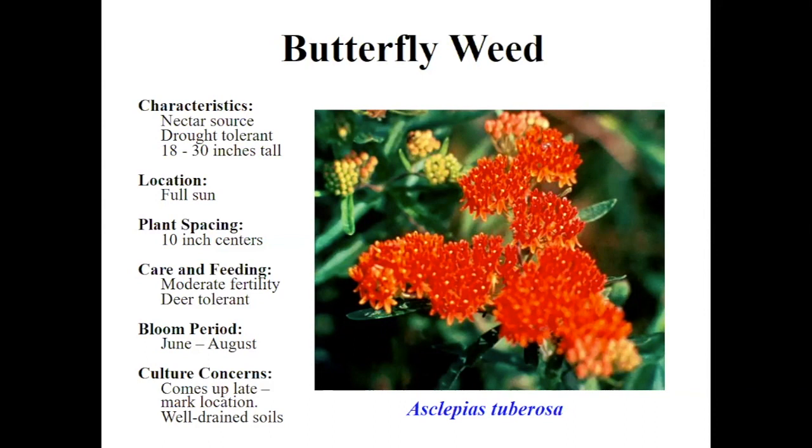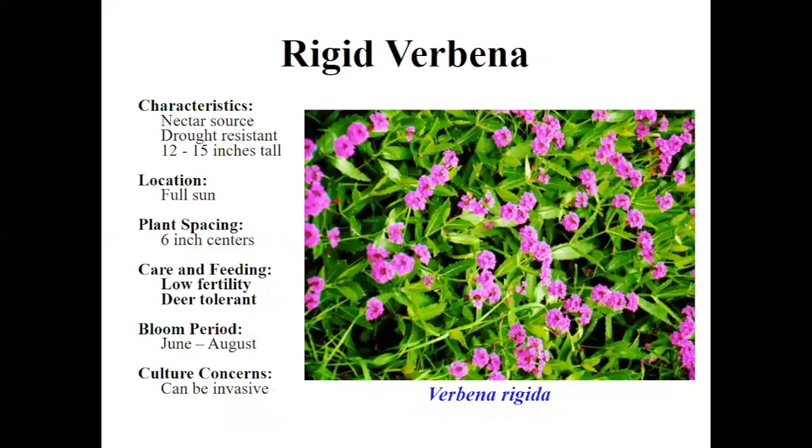It comes up later in the spring than other plants. It needs well drained soil and is drought tolerant. So it's another nectar source for butterflies, a great plant to have.